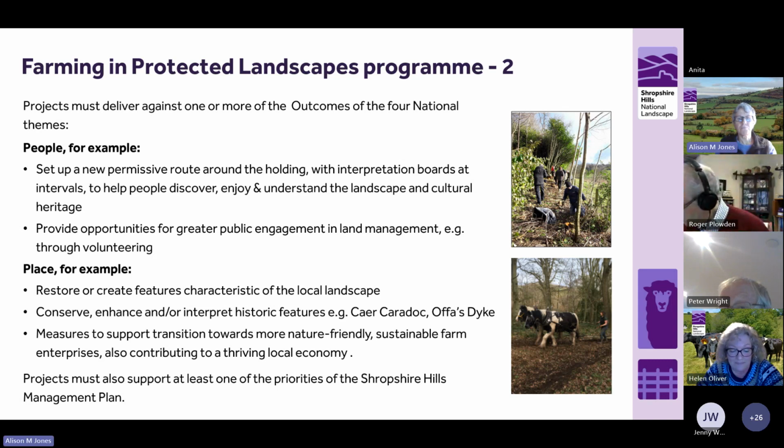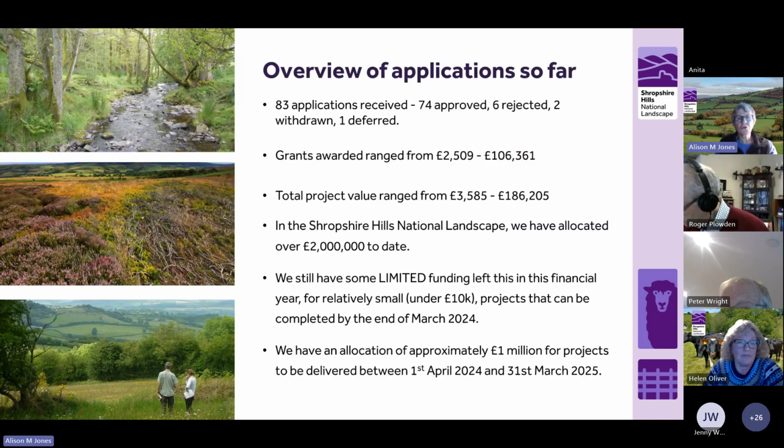Okay, thank you, Helen. So what I thought might be worthwhile, as you can see, is a bit of a snapshot of the applications that we received so far.